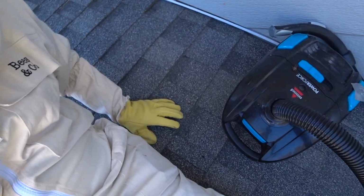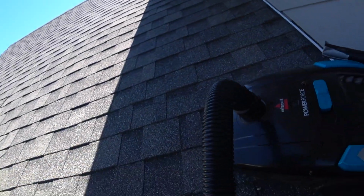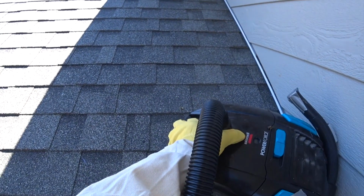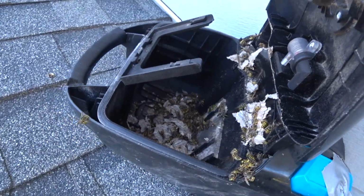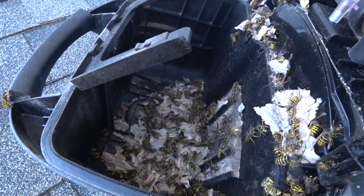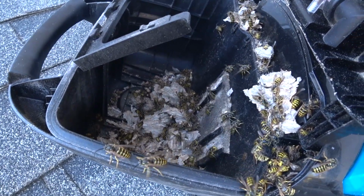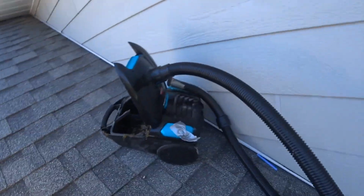All right, the vacuum cleaner and all of the wasps that are going to come pouring out of there. Are you ready? Are we ready? Not too bad, actually. I thought we'd get swarmed. There are a lot of active members though, and that's good. I hope that they're not just going to all fall down here and die, but they're going to find the nest, you know?